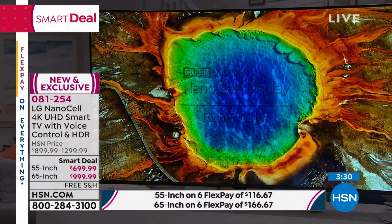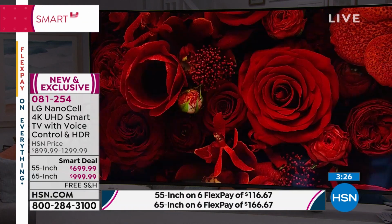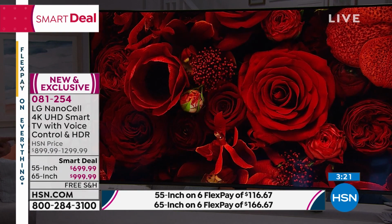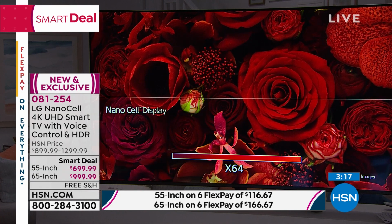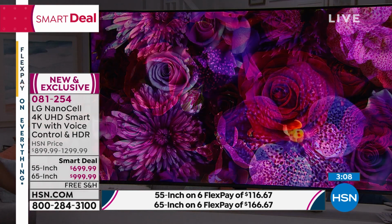And you don't have to be a film connoisseur to appreciate this. Exactly. It's like the whole screen wakes up. Watch again, you guys. The NanoCell technology is something that LG came up with. Watch right here. They are the only company; it is exclusive and proprietary. It is the highest quality LCD screen LG makes.